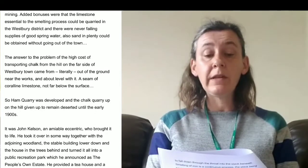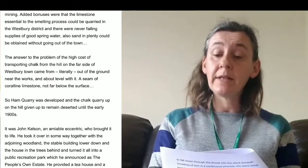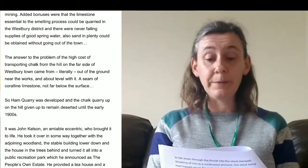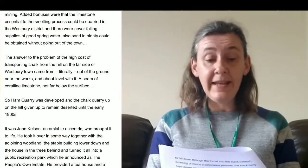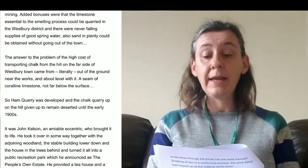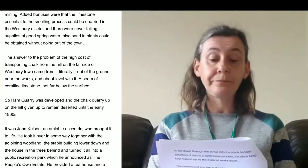Added bonuses were that the limestone essential to the smelting process could be quarried in the Westbury district, as we all know from the Westbury White Horse. And there were never failing supplies of good spring water. Also, sand in plenty could be obtained without going out of the town.